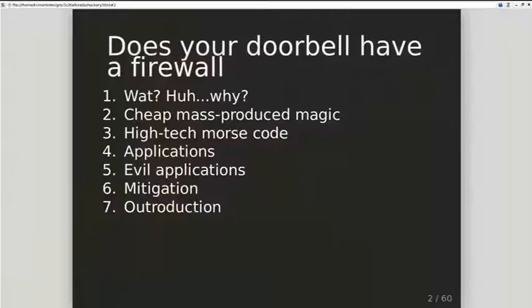I'm sure you saw the title already, and you're thinking, what? Why would a doorbell need a firewall? It's like the last thing that you think about securing. So this is what I'm here to talk about today. So first of all, what?